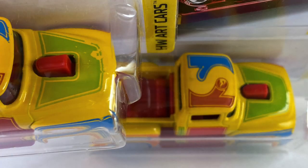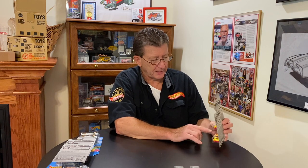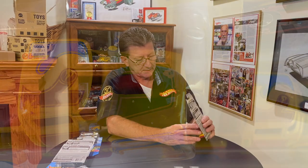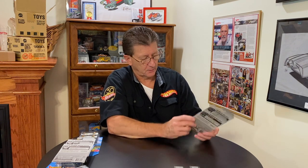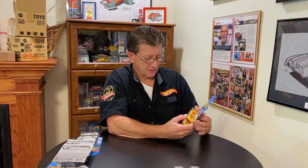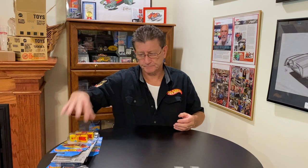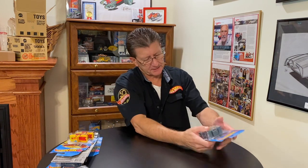The green on the hood also is different on these. The one with the orange on the door has a darker green on the hood, and the one with the red door has a light green on the hood. And the roof on the one with the orange door is lighter, and the one with the dark door is much darker on the roof also. So there you go. These are definitely some big time color swings on the custom '56 Ford truck K-case Treasure Hunt. All right. Next one up is the Big Air Bel Air '56 Chevrolet.